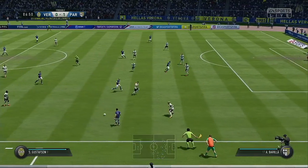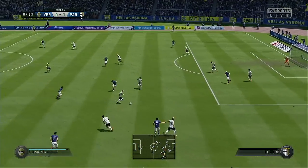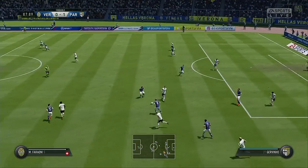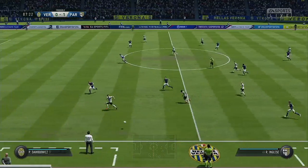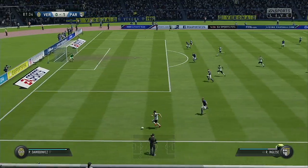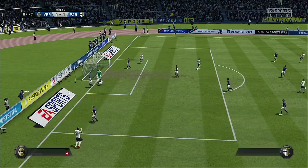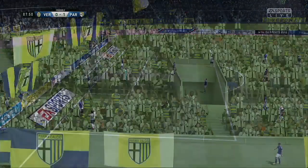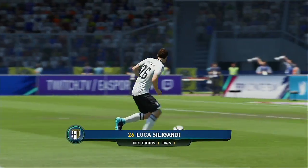Well, they're building steadily here, working away. Henderson. It's a turnover in play. Trying to slip it through. Delivered into the box. It's a corner. We want to see that goal again, don't we?